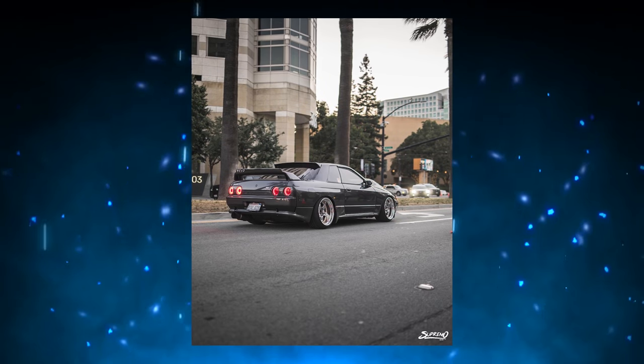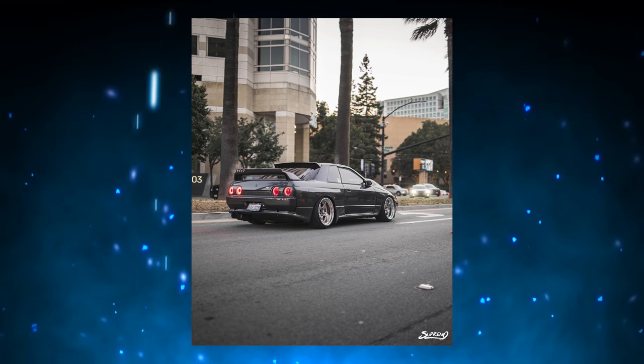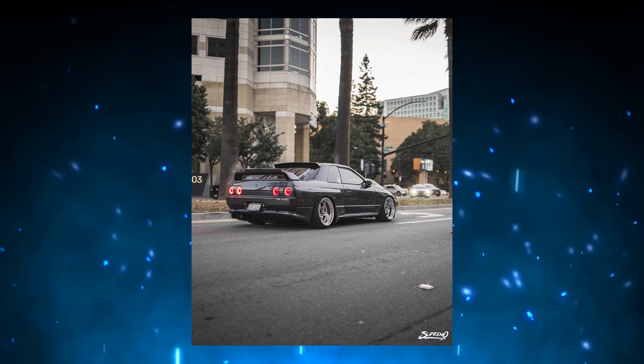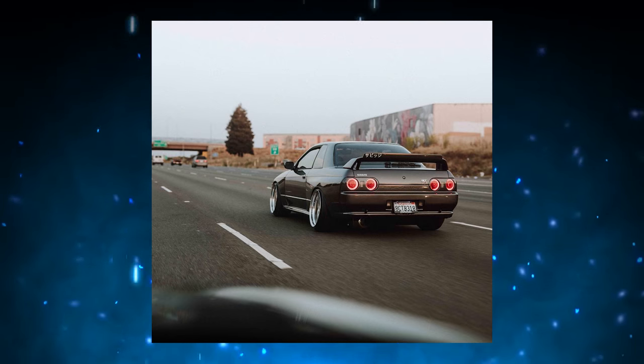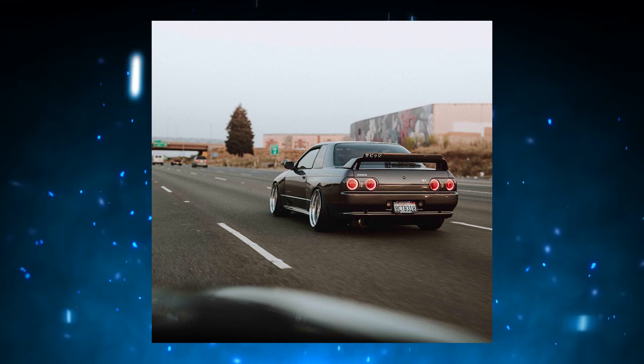Is it on air? Do we know? I don't believe so. I see that he's got camber, and he's definitely running a stretch tire setup. If he is running air, it'd be cool to see it on the ground, fender to lip. But if it's static, and I think it is, maybe going up a tire size would be my only thing that I would say. I think this is a beautiful car.